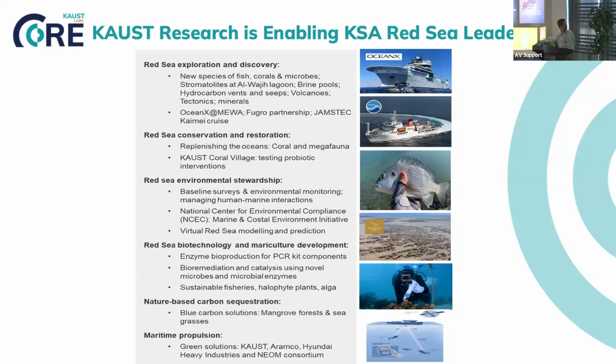Also, the National Center of Environmental Compliance and the Marine and Coastal Environment Initiative, and creating the virtual Red Sea modeling and prediction up in Shusha Island. We are working with Red Sea biotechnology and mariculture developments with enzyme bioproduction for PCR kit components, sustainable fisheries, nature-based carbon sequestration also from blue carbon solutions, mangrove forest and seagrasses, as well as maritime propulsions. That is the green solutions by KAUST, Aramco, Hyundai Heavy Industries, and NEOM Consortium.